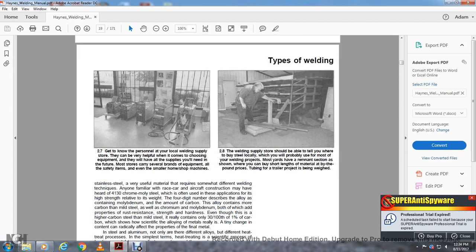You may be familiar with race cars, but aircraft construction may use 4130, a chrome moly steel, which is often used for applications with high strength and relatively light weight. The four-digit number describes the alloy, with the carbon content of the steel and the alloying elements, chromium and molybdenum. Both add properties of resistance, strength, and hardness.